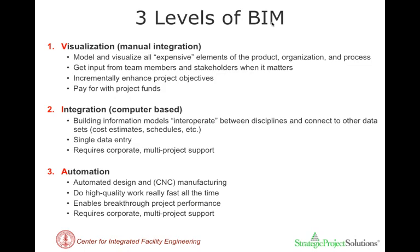The next level is when we harness the information that is in building information models so that we can connect BIMs of different organizations or over the life of different phases, or we can use building information models to automate the analysis for cost, schedule, energy, embodied energy, life cycle, performance, what have you.